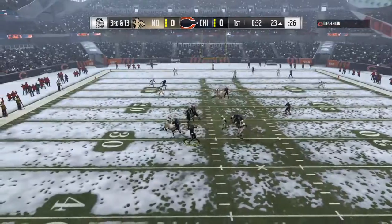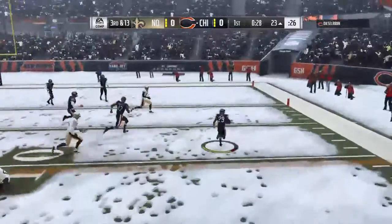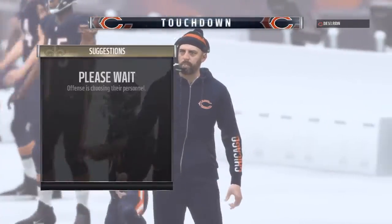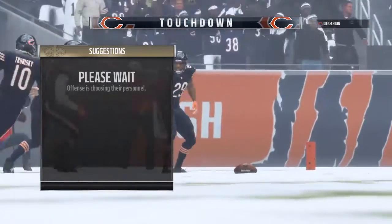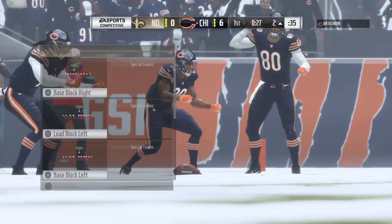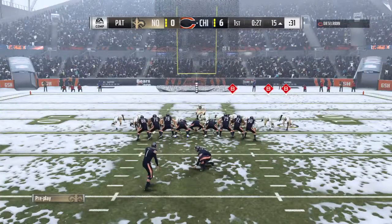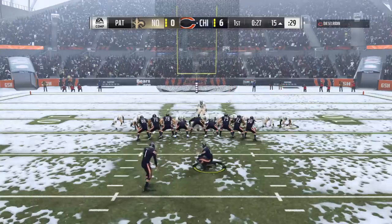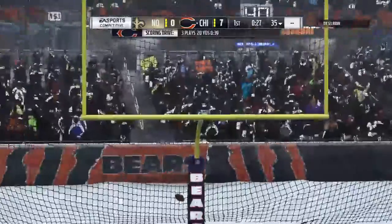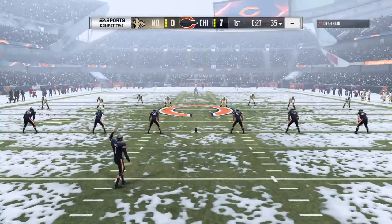Now it's Trubisky. He's going to dump that off to his running back, Cohen. And he takes this one in for a Bears touchdown. A great play there. 23 yards for the touchdown. And the Bears have taken the early lead. They always worry about the plant foot in the snow, but no problems there. And that makes the score 7-0.